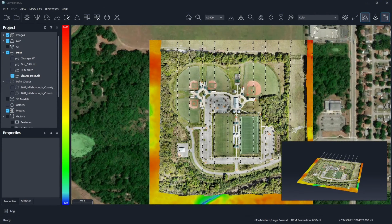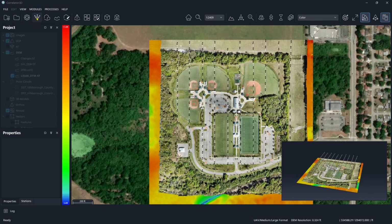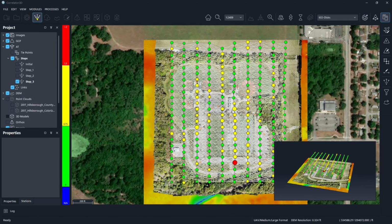Taking a look at the completed project, I want to show you how we can add control points once the project has been started. So I showed you how to bring them in at project initiation. Let me show you how to bring them in once the project has started.